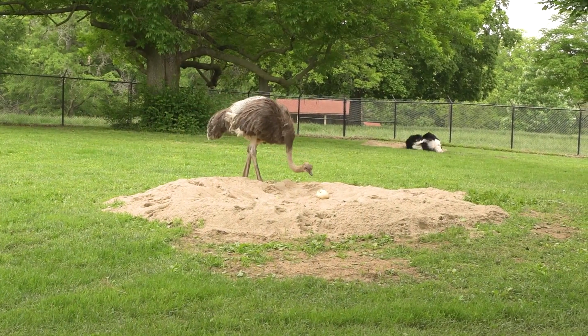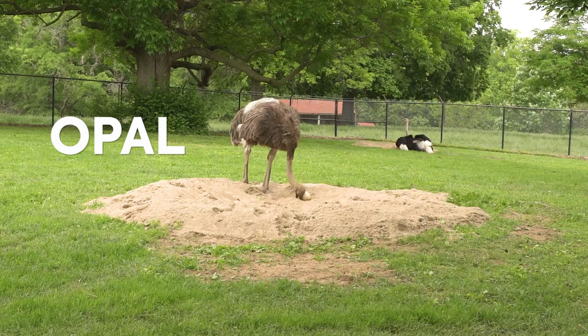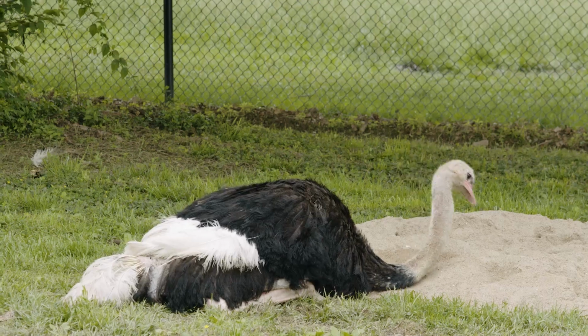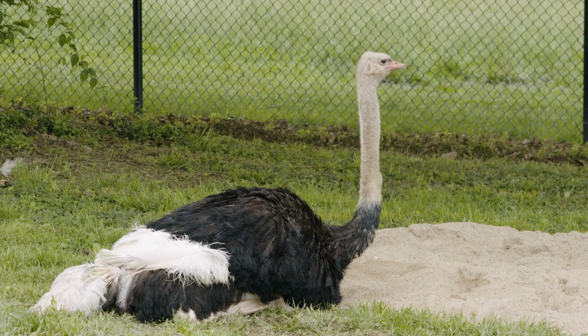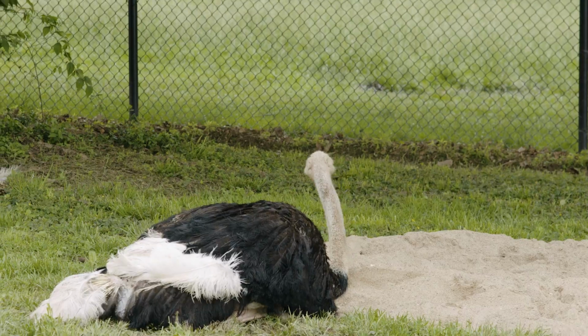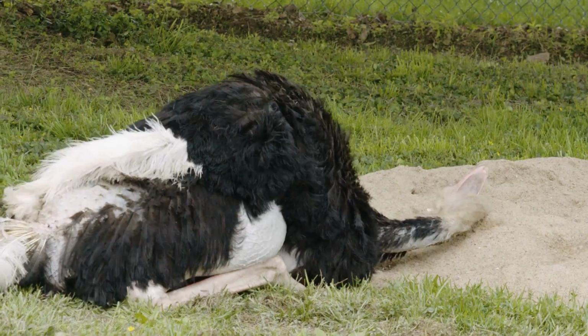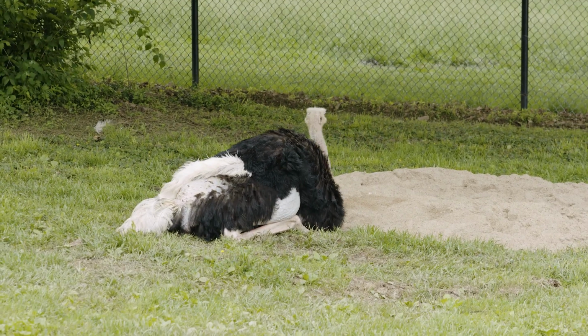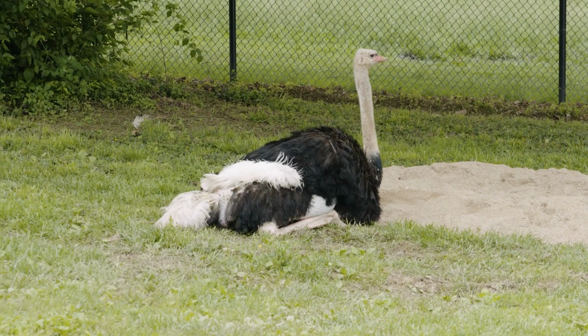The ostrich that's closest to us is our female Opal, and in the background you can see the male Oscar laying down. Now what he's doing is giving himself a dust bath. It's kind of cool to watch, just like the chickens. They kind of lay down in a dusty spot and then they flap their wings and it kind of throws dust and sand up on their body. And not only does it keep their feathers clean, but it also helps keep the bugs off of them as well.